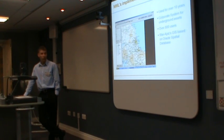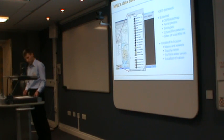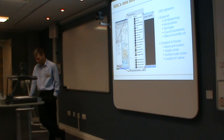GIS is Northumbrian Water's corporate repository for all underground assets, mains, sewers, and all the connecting nodes like manholes, valves, and meters. With over 300 data sets, which can be points of interest, areas of interest, lines of interest. I've highlighted some of those that we have.